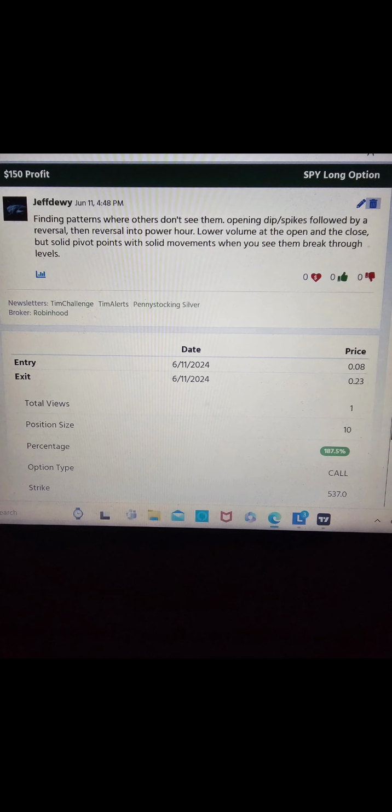And this one was the home run. I actually entered in with some solid position, 8 cents per contract, and I did 10 of them, so it was only $80 total. Came out with a $150 profit on top of all that. So good trade overall.